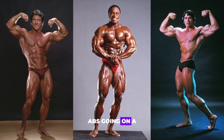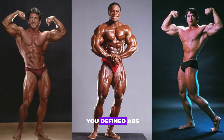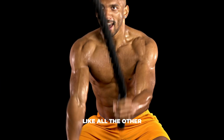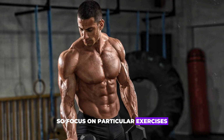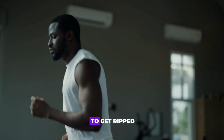Abs. Going on a calorie deficit diet and doing cardio is not going to give you defined abs. Abs are also a muscle group that needs to be trained like all the other muscle groups. So focus on particular exercises that have been proven to build ab muscles and apply progressive overload to get ripped.